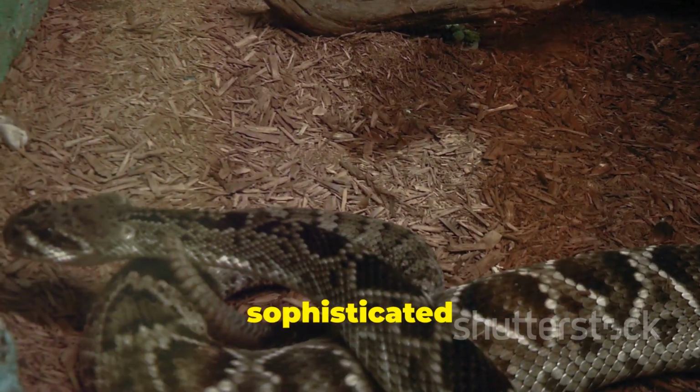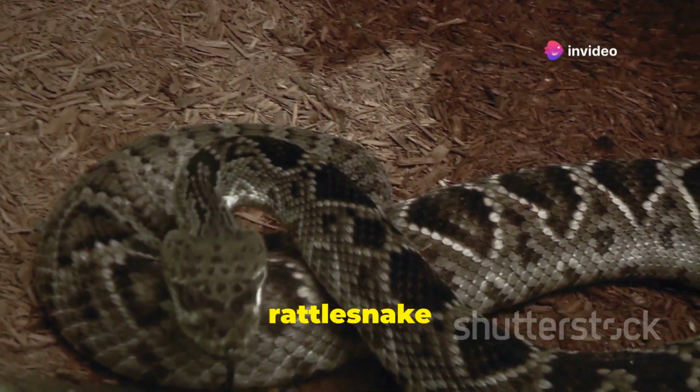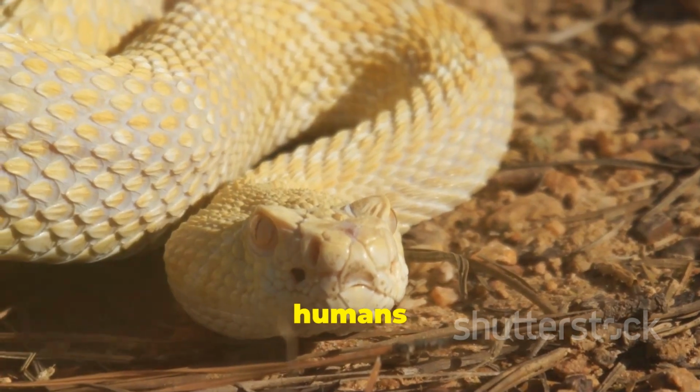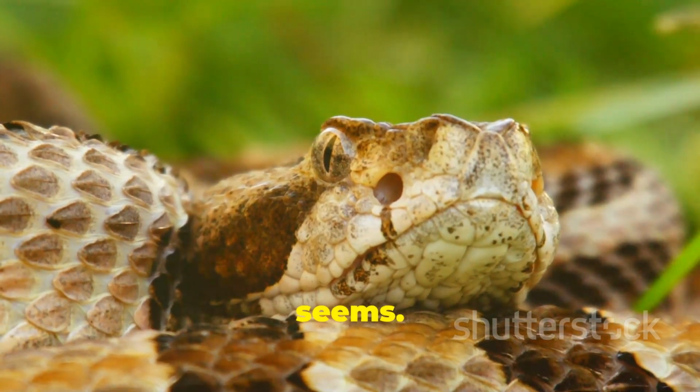The rattle is a sophisticated warning system designed to ward off potential threats. When the rattlesnake feels threatened, it shakes its rattle to produce a distinctive sound that serves as a warning to predators and humans alike. This intricate structure is far more complex than it seems.